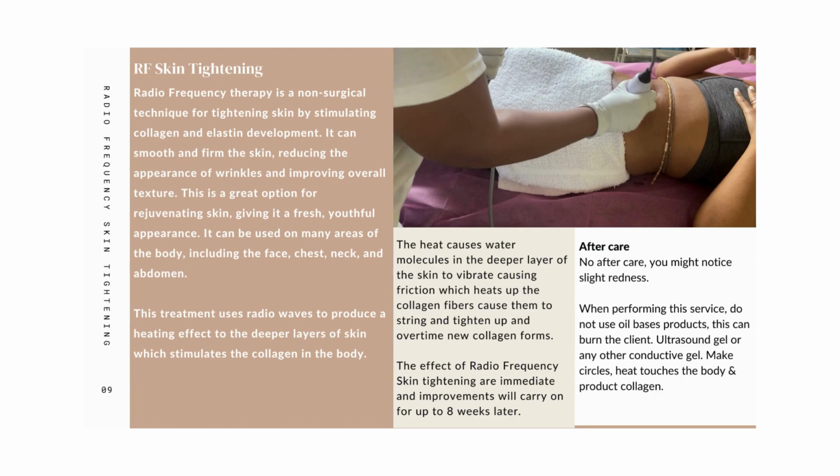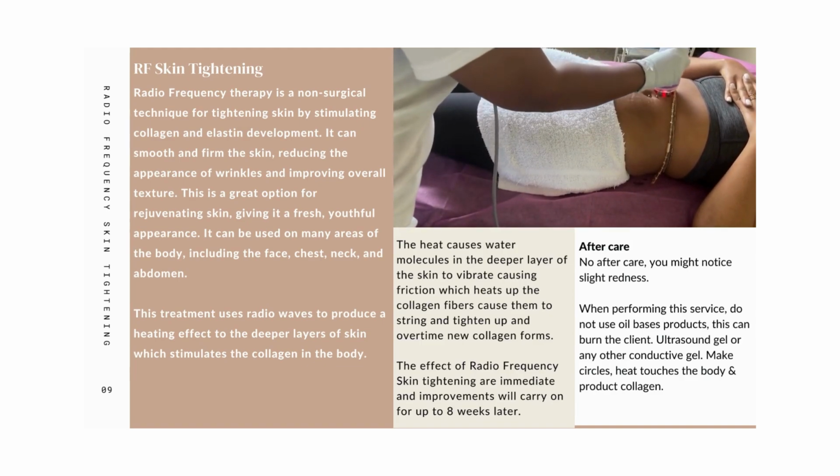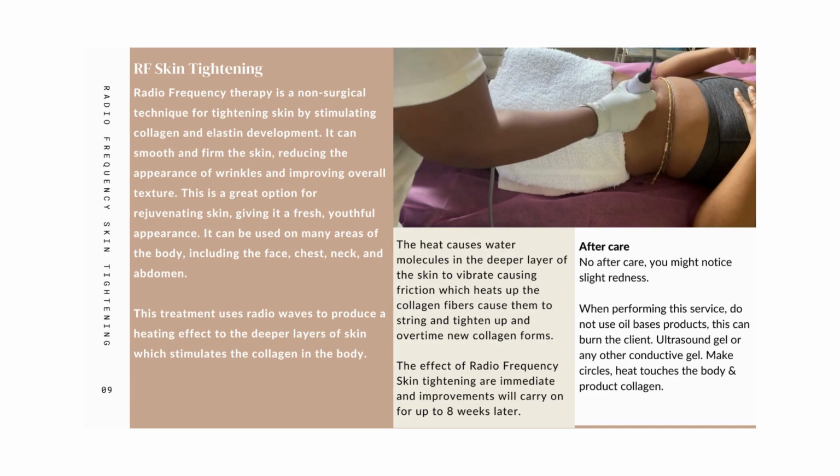So there's no aftercare when it comes to radiofrequency skin tightening. You might notice a slight redness, but when performing this service on yourself or anybody else, do not use oil-based products because this can definitely burn the client. It can burn you. Make sure you always use ultrasound gel or any conductive gel.